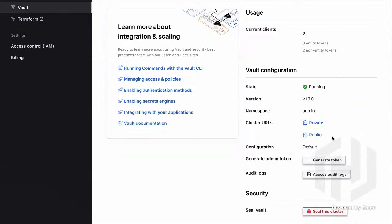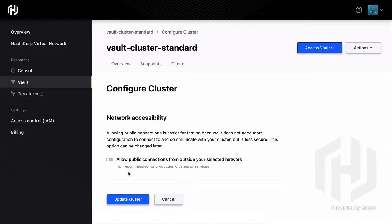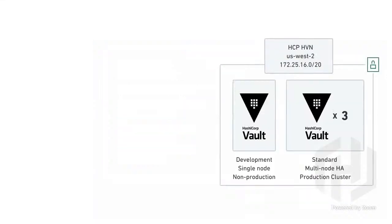I want to remove the public address by editing the configuration. All you need to do is toggle this to remove public access. Then we'll update the configuration. This takes just a second. Great. Now we don't have a public address, but how do we actually connect to this? To help explain how this is going to work, I have a couple more diagrams that I just wanted to walk through. So we start just like we did before with our instances located in the HCP virtual network.